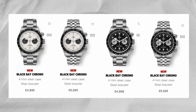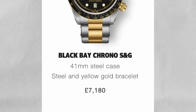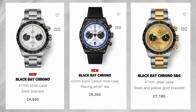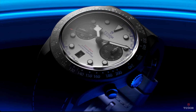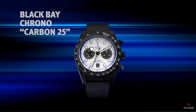So the Black Bay Chrono starts at £4,930, so just shy of £5,000, and the most expensive model is the S&G on bracelet for £7,180. So this new limited edition is situated just between the entry-level and most expensive models at £6,260. I wouldn't say it's well priced or a complete steal, but I would say it is properly priced and it makes a lot of sense. It's a completely different material, an entirely different case at 42mm, and incredibly limited. To me, this makes total sense, and if I could pull off a 42mm chronograph, I would pay this.